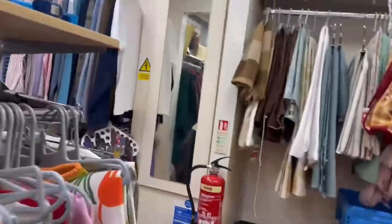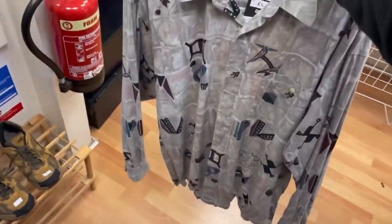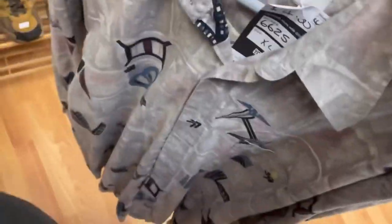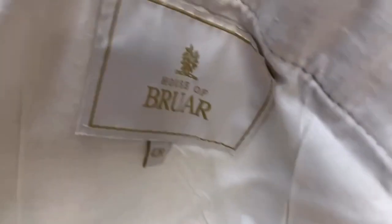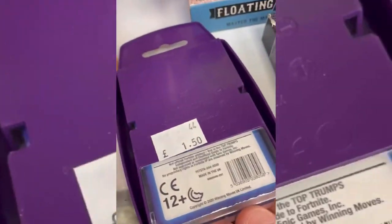I'm going to turn this £10 into £100 today, and I'm going to show you exactly how I do it. Charity shop of the day done. That was £9.50 spent. I'll go through now how much exactly I did make from all of those purchases.